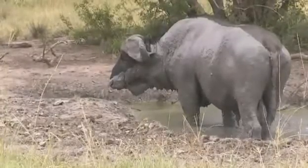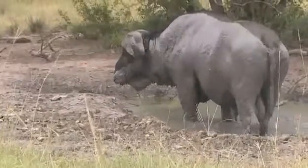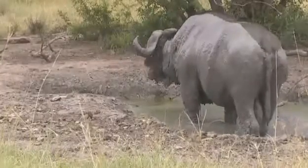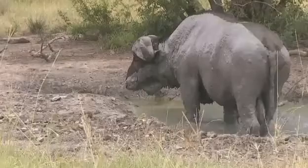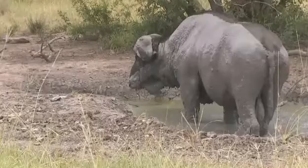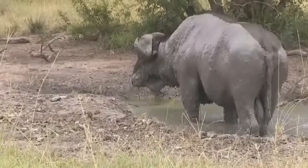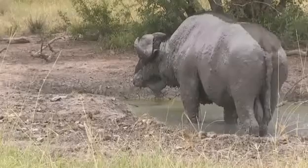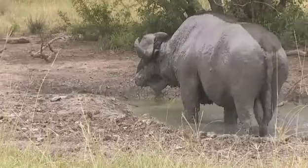I've not actually seen buffaloes do that. They tend to just go onto one side and then they go onto the other side. I don't remember seeing buffalo going right the way over like rhinos do. And of course this is where the old buffaloes get the name from, Dugga Boys, the Dugga meaning the mud. They'll spend a lot of time in there, just chilling out.